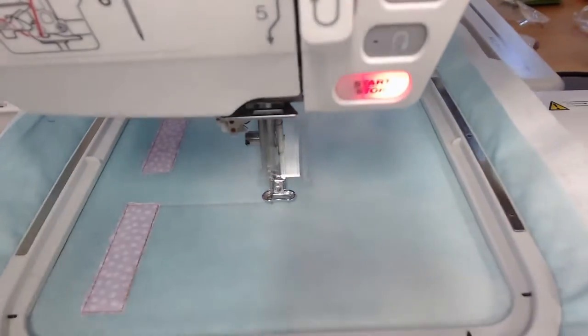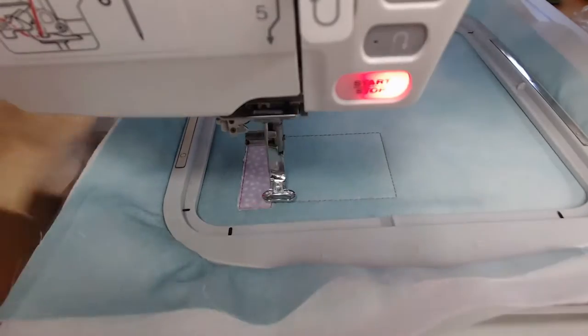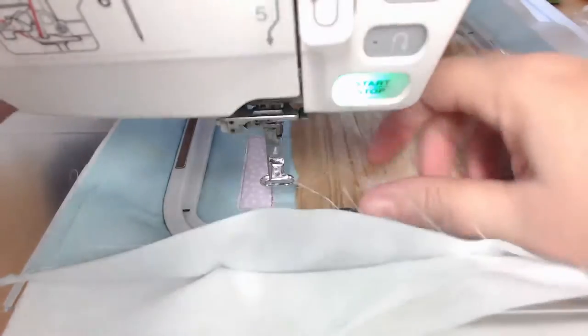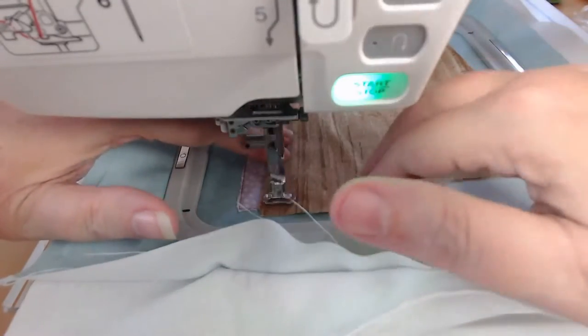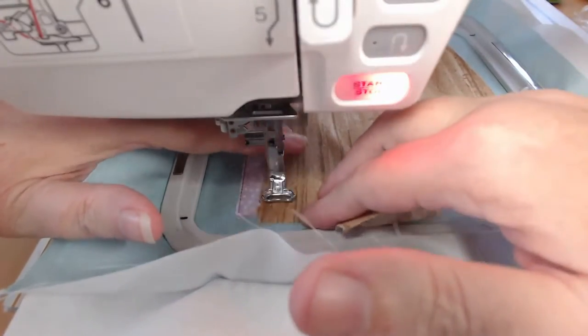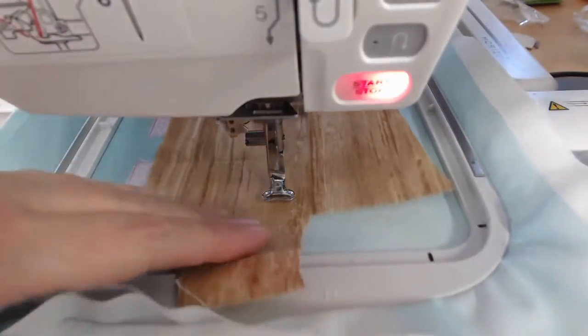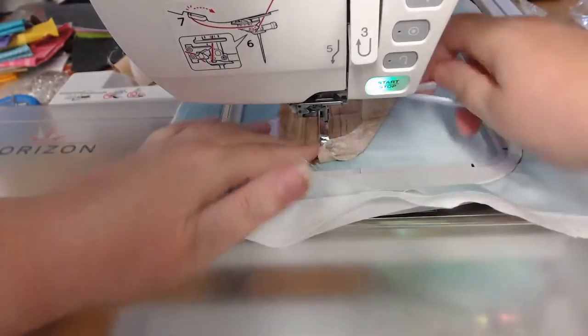Okay, now I'm getting ready for my shop front. And the main trick that I will tell you here is to make sure that the grain of the fabric is going in the same direction, because otherwise it's going to look like an idiot built your house. Don't you hate this?